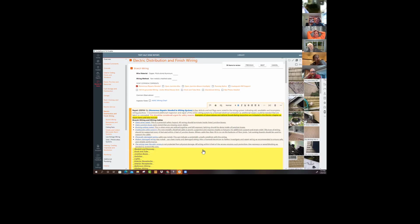Branch wiring and wiring cables, open wires noted, open junction boxes noted, running splices noted, inadequate cable support, physical damage, rodent damaged wiring, wiring near the attic access. I mean, we've all done houses like this, right? Have you guys done this house? You know, and it's three times this week. I think I did that house. Yeah, right. This can start letting you put an insane amount of detail in really quickly. But you can also use the photo captions. They're both great techniques for managing multiple defects on the same system.